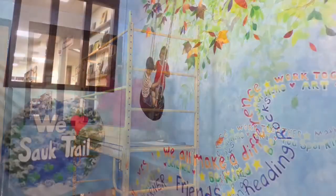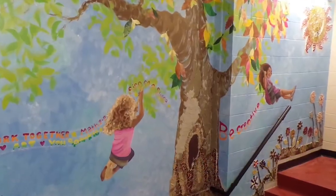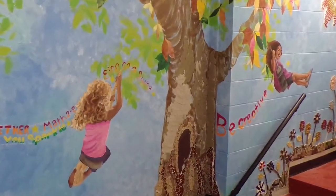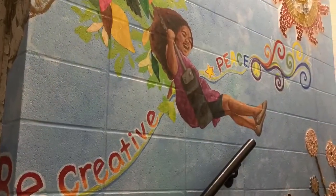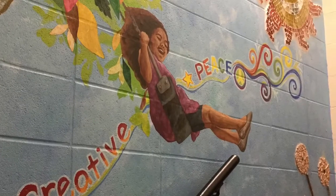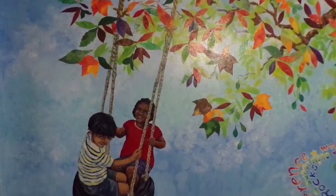I like the letters, the colors go very well together. I like the two girls swinging on a rope and a swing. I love how it says be creative and peace up there. Be creative!